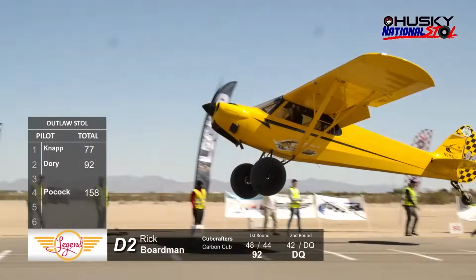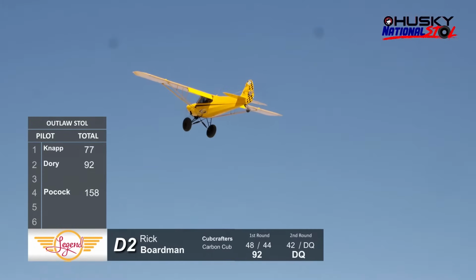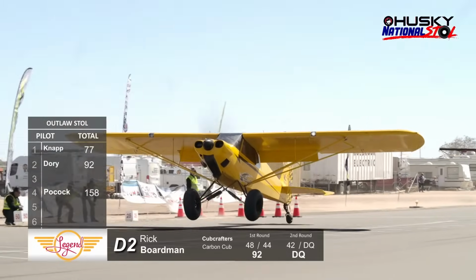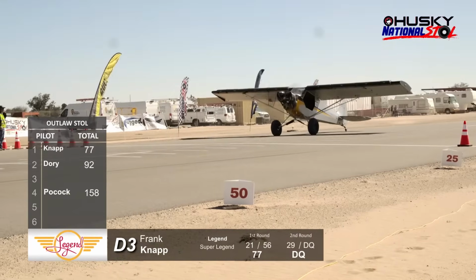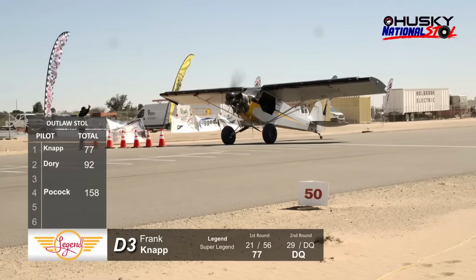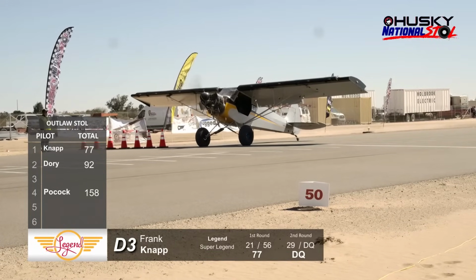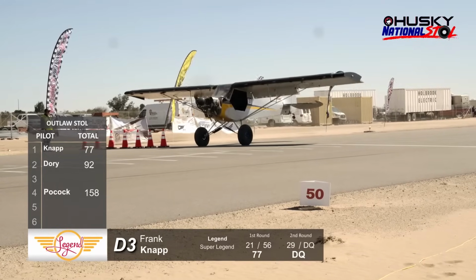Rick Boardman, super consistent. 48, 42, and I bet this one's going to be in that mid-40s range as well. And remember, folks, there are classes where everyone's going to win. 39. Oh, he went. There we go, 39. We've got a 21-foot and 29 with Frank, but that 39 is nothing to sneeze at. In terms of winners, we've got your class winners, the most consistent winner, and we also have the best overall winner.